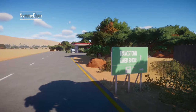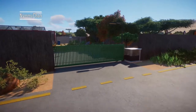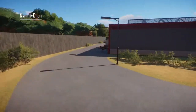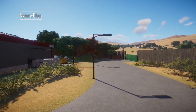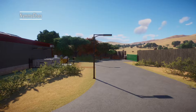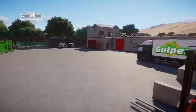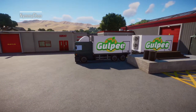Francistown, Zambia border. So we're actually in Africa. Nice. So this would be for the staff. We're gonna have a quick look around because I'm really curious. It is an African biome, obviously, a desert biome, African continent. But I like the way that the vegetation looks. That's really cool. And here we have a gulpy truck, which is really amazing.